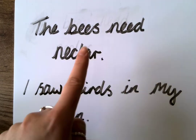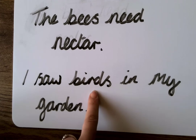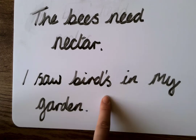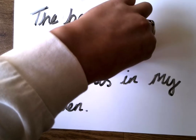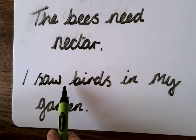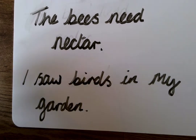And down the bottom sentence, I saw birds in my garden. Again, birds here. If I put an apostrophe S there, that would be telling me that in belongs to the birds, or garden belongs to the birds. It doesn't make sense. There's nothing that belongs to the birds in that sentence. That's because we don't need the apostrophe there. The S being on the end of birds here is telling you that there is not just one bird, there's more than one. It's not a single bird, it is plural. We do not need an apostrophe S. So be really careful when you're looking at sentences about making those mistakes, because it's very easy to do.